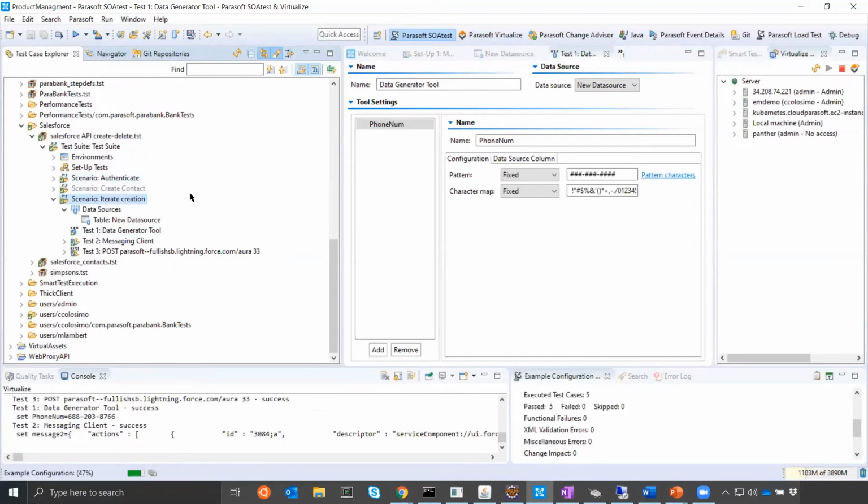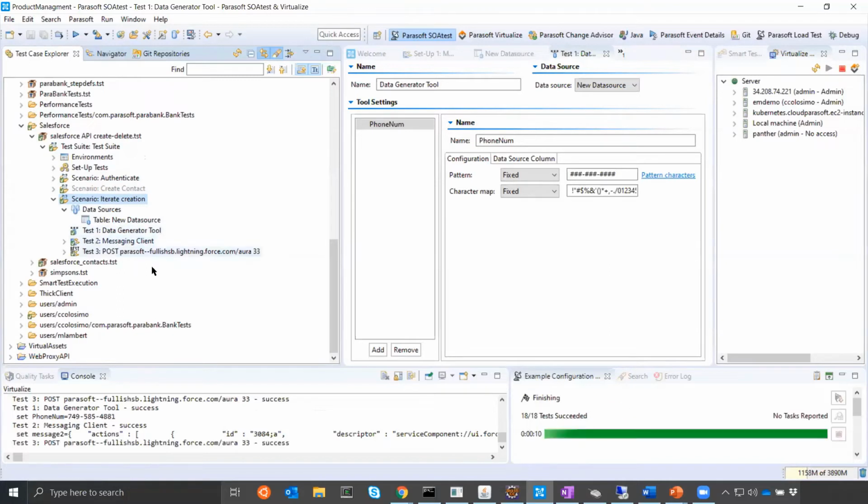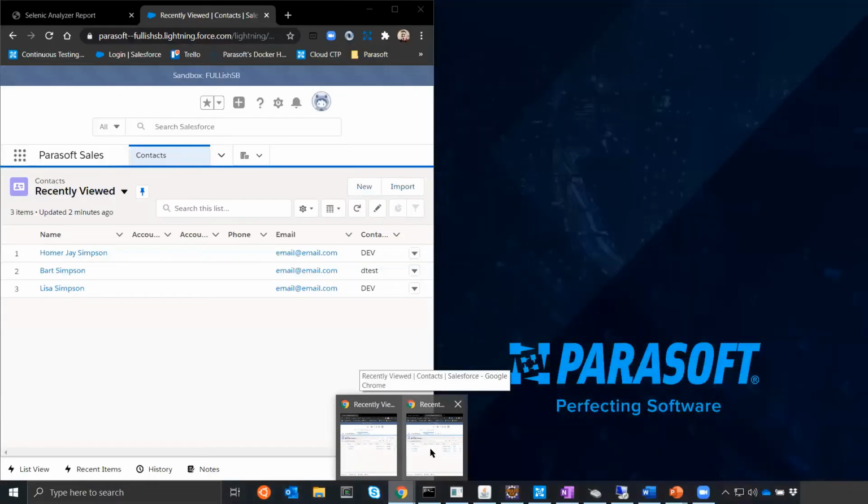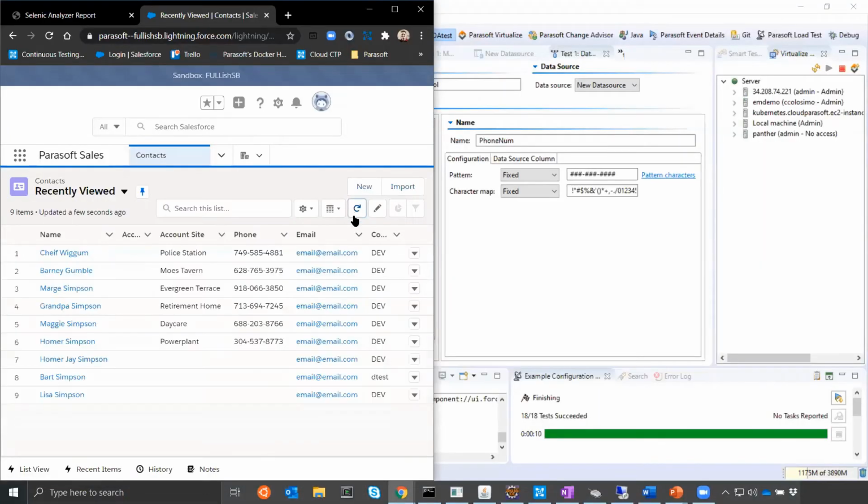So here we see at the bottom, 1, 2, 3, 4, 5, 6, 7, 8. It's going to go through each one of those characters, doing a data generation, a client, and then validating that client. And so we say 18 tests that executed in 10 seconds. So let's go ahead and take a look here inside of my Salesforce and look at all that. And as you can see, from just that one simple recording, I was able to get deeper and deeper into the application, creating more and more tests to cover more aspects of Salesforce. And it just kept getting quicker and quicker and quicker.